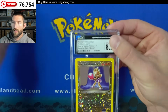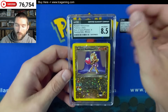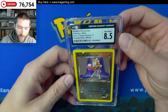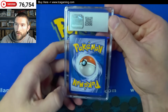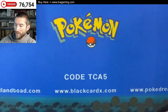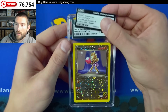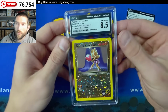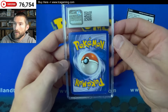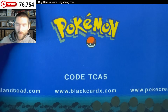All right, this is another 8.5 for the Rocket's Hitmonchan, and this one pulled the 8.5 again. So I had 2 that came back the same, and then 3 that had a 0.5 upgrade. Usually I do a little better, but all right, this Rocket's Hitmonchan was an 8.5, and it came back an 8.5. Almost makes me want to try again.